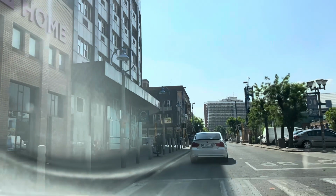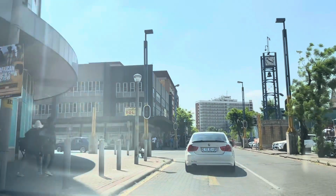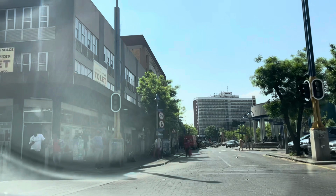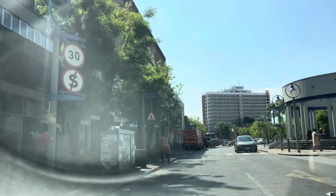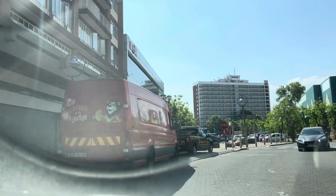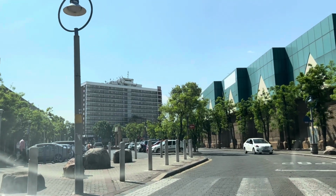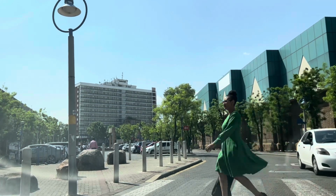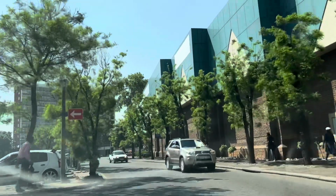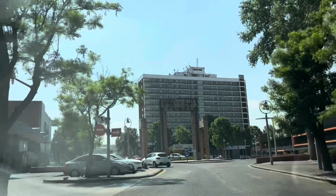We've got one of the banks here called First National Bank. Across the bank, we've got a liquor store. Next to the liquor store, we've got some loan store. And we've got another bank called Nedbank next to it. And then next to Nedbank, we've got Absa. Another pedestrian crossing here. Beautiful trees. This one decides to just cross in the middle holding a liquor bottle.